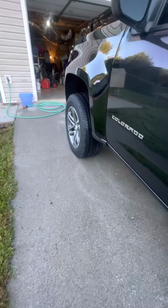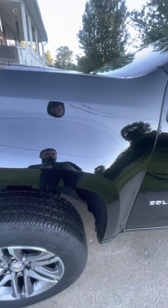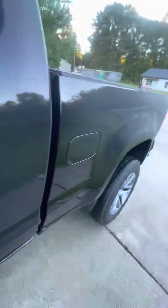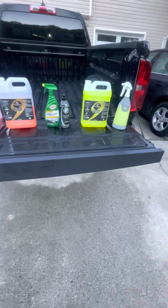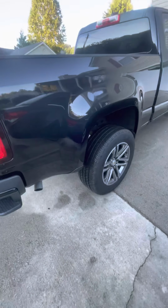So with that being said, I foam the parts of the truck that I know see the most dirt. So the doors, the side of the bed, the quarter panel on the bottom right here, back here where the back tires go, same thing on the front. I really just do most of the side of the truck. I do the front fenders, I do a part of the hood, and I do the grill and the bumper. I also do the tailgate and the rear bumper with my license plate and all that jazz. And then the same thing repeats on the opposite side.